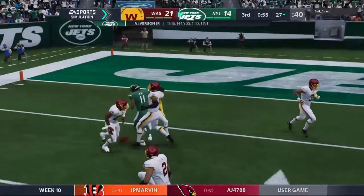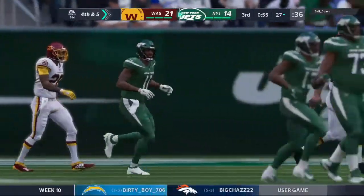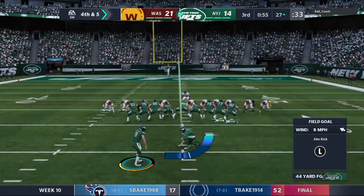And the throw there going to be incomplete. That's a good job there creating the contact to force the incompletion. And now since it's 4th down, that should set up a field goal situation. And a nice sigh of relief defensively to be able to hold them to 3.